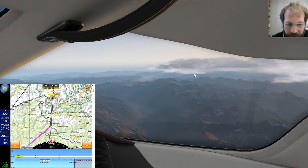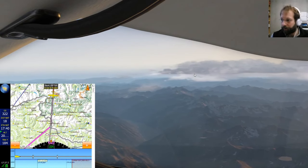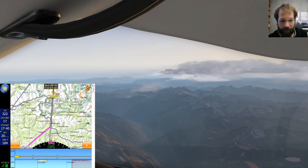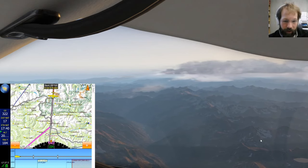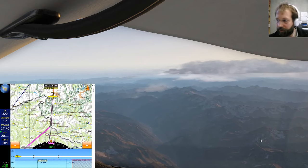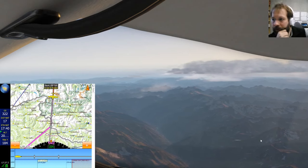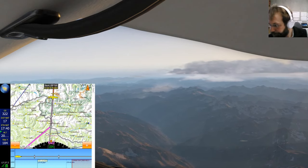And look at this here. I think this really, also from my personal experience flying real planes in exactly this area, this is really good. Also the sky coloring and the haze in the distance, this is really nice stuff.